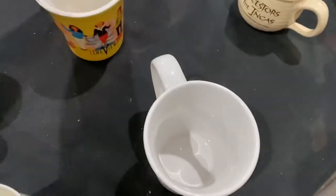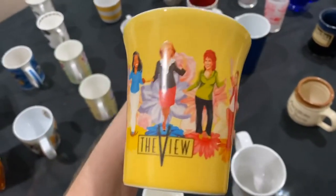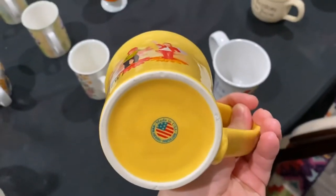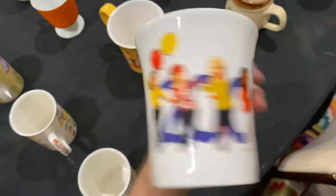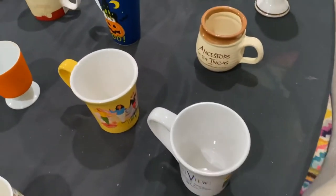And speaking of, I like this one even better just because I like the color yellow. Very vibrant and floral. I see they're doing the same poses. Looks like it's made from a different company. Actually, I think out of the two, this one would sell more because of the 2000 show. So yeah, I'm going to sell those separately.